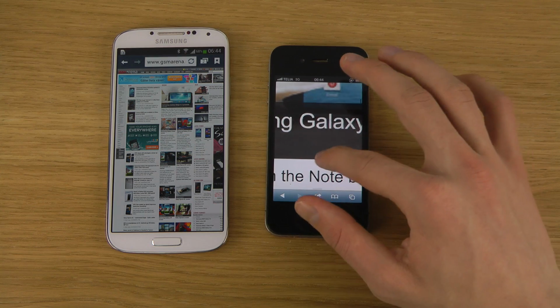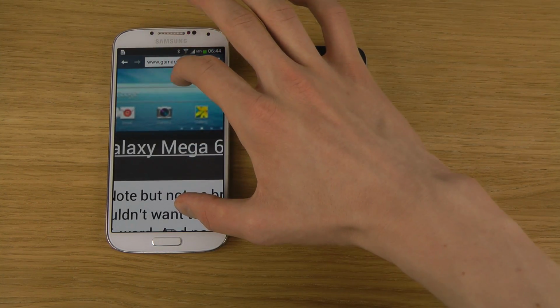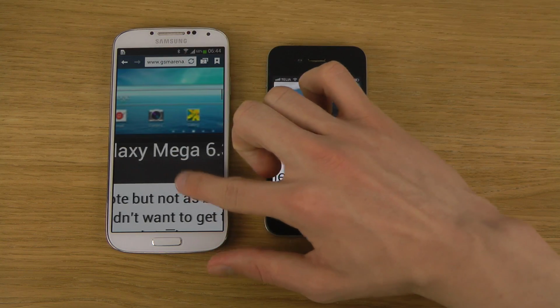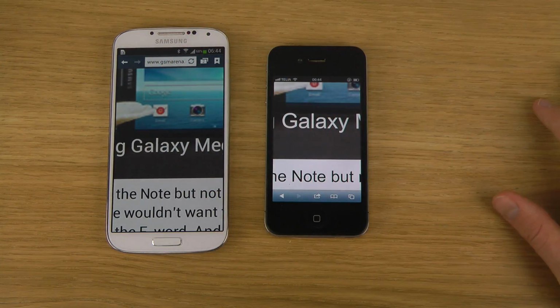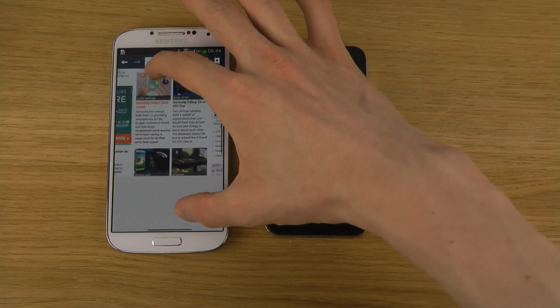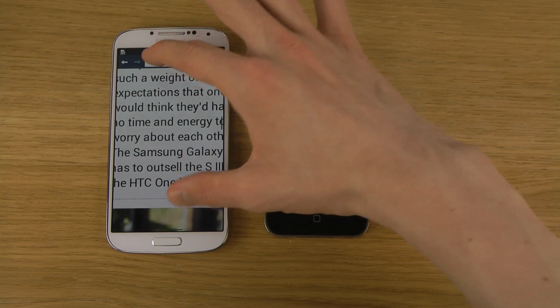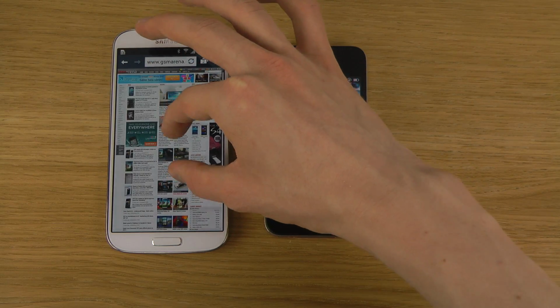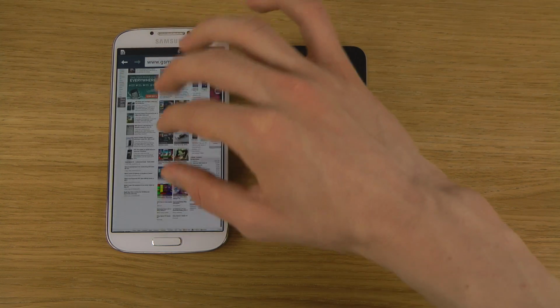And let's see how much we can zoom in here on the Galaxy text. So you can zoom in around the same amount on both these two devices. You can see that you do have a smooth performance, but you can see it does have to make some render here sometimes when you go in and out very slow. That could annoy some people.